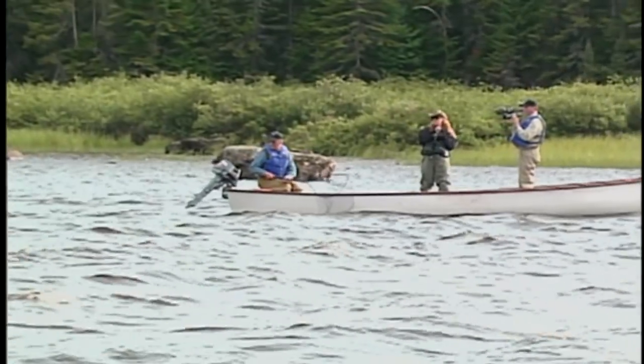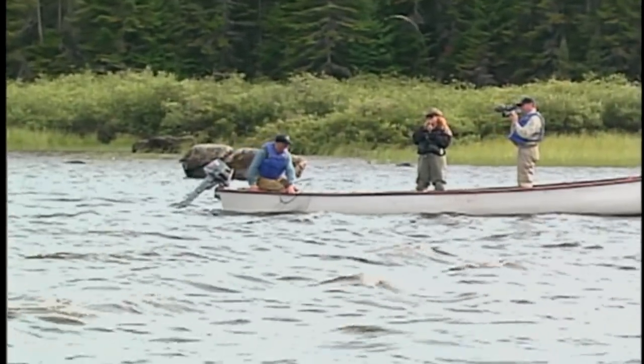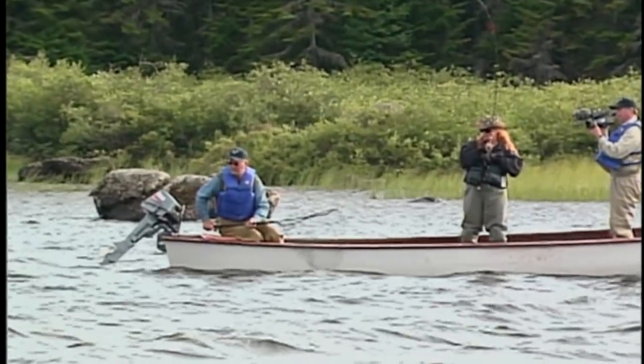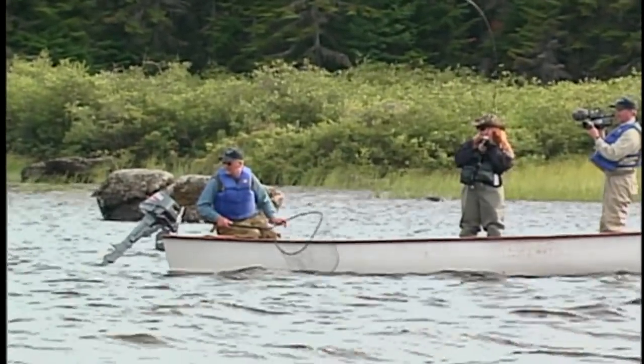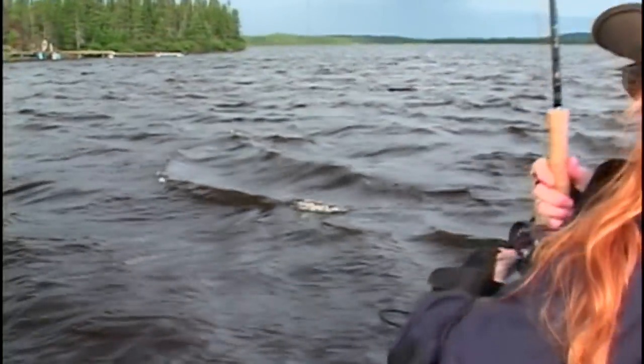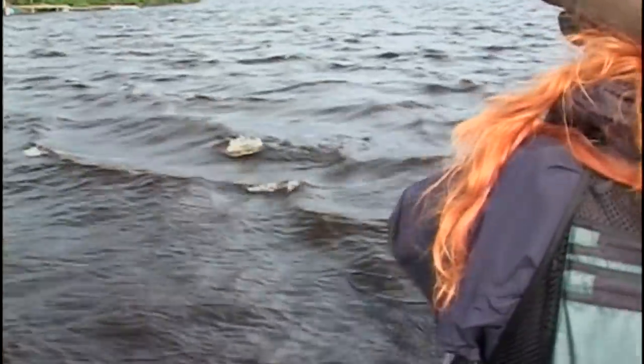I will do my best to bring him straight up, all right, Wally? I'm going to fight this like I'd fight any saltwater fish. Just keep his nose up. Oh, look at that fish. Look at him. Oh, my gosh. He is so big.